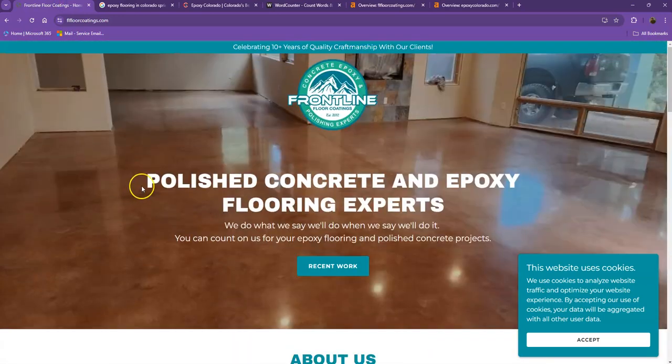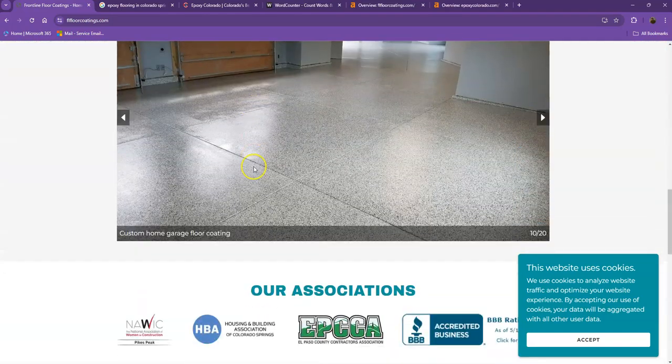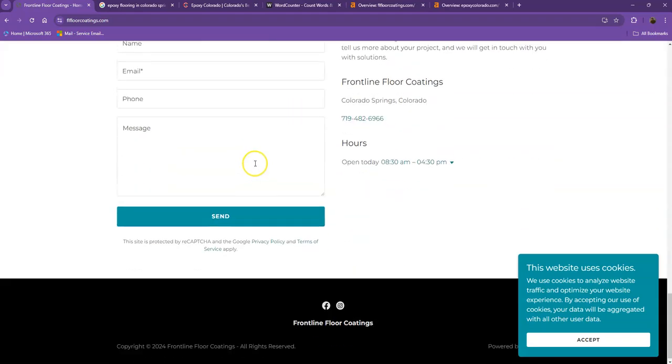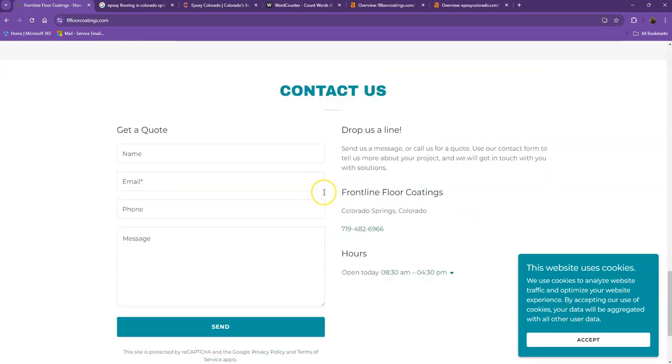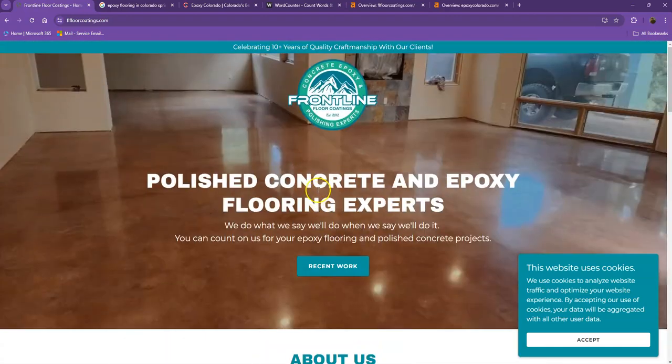So first, we'll start off with your website. You actually have a pretty good looking website. You have your logo at the top. You have good photos, nice layout, pretty good portfolio, good amount of content. So there's actually just a few things we're going to go over to make sure we get you on top of the search list.